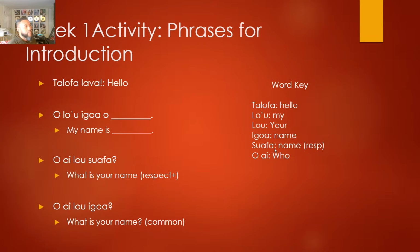Okay. Suafa is another way to say name, the respectful way. And then oai. Oai is who. Okay. And then here's some phrases, if you just want to put these short phrases together.